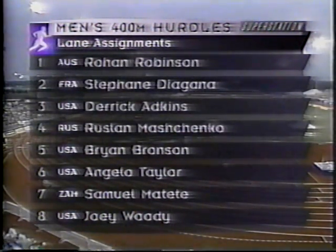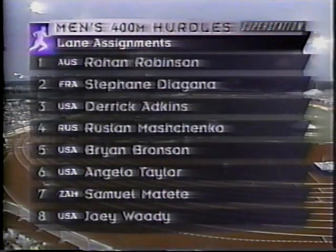Here you see the lanes 1 through 8. Rowan Robinson will be on the inside, Joey Woody on the outside. The men's 400-meter hurdles, as we bring you live track and field coverage here on the Goodwill Games.